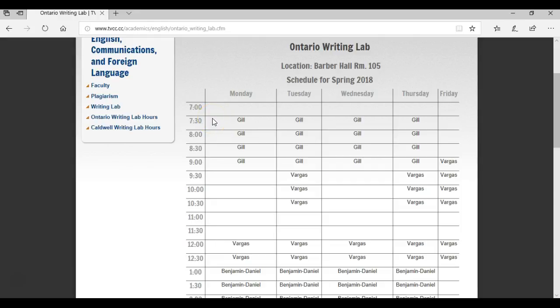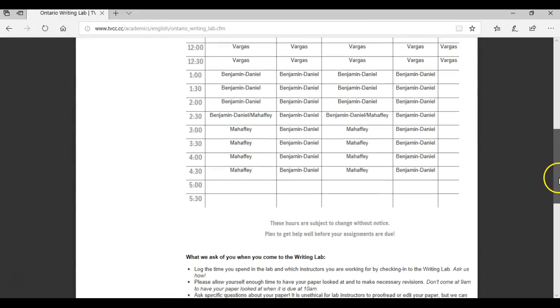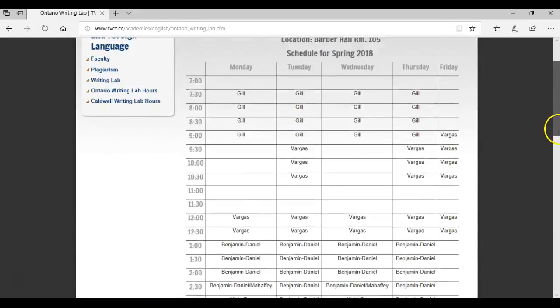And the way you read this is, for example, this quarter for spring 2018, Mr. Gill was in the Writing Lab from 7:30 until 9:30. So you see that line is where we cut off the time. And so to look for when we're not here, you look at that as well. So 9:30 until noon, the lab was closed on Mondays here. And so that way you're not confused about when we're actually in the lab. And at the bottom of this, you'll also see some more information about policies.